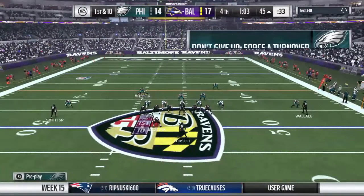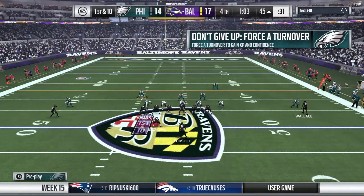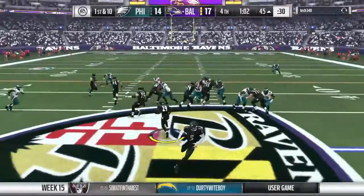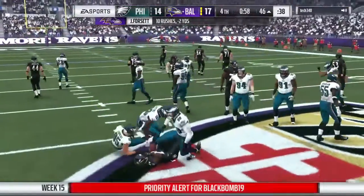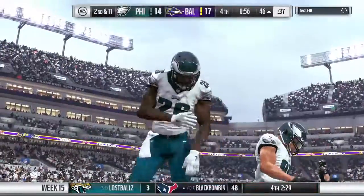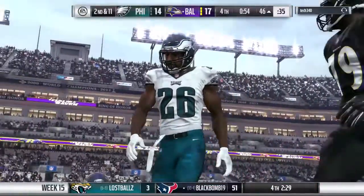They come up in an offset eye. In motion right is Smith. Off the give from Flacco for Seth. And there just continues to be nowhere to run. He's bottled up again at the line of scrimmage.